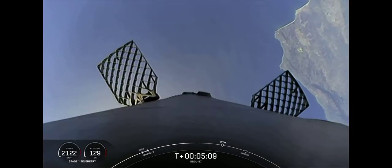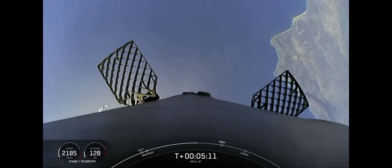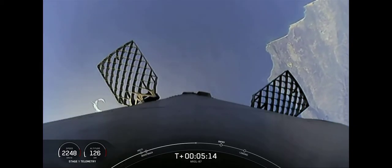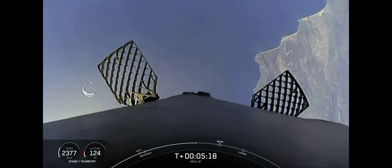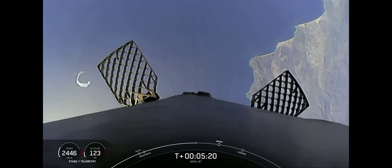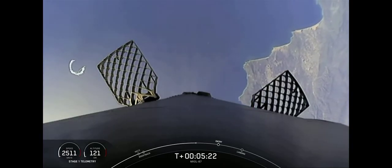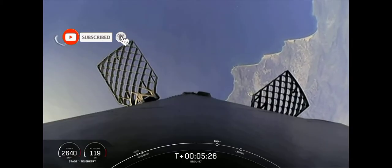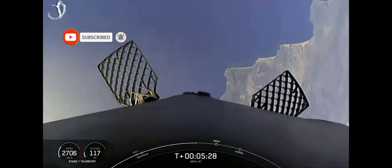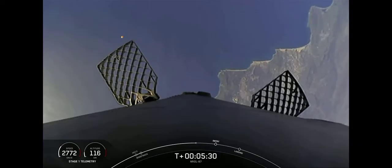There may be one like a puff of white gas. That is nitrogen gas from attitude control systems that help control the vehicle's orientation. So there we can see the booster is steering itself back to Vandenberg Space Force Base. Piece of ice there on the left-hand side.